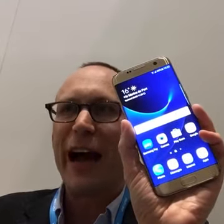Can you use wireless charging? Yes, absolutely. This is a dual standard wireless charging device, so you can use pretty much any wireless charger that you have around.